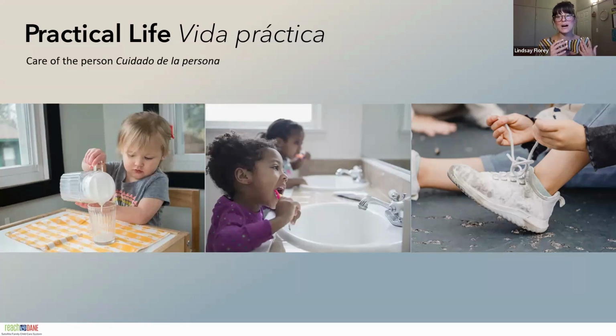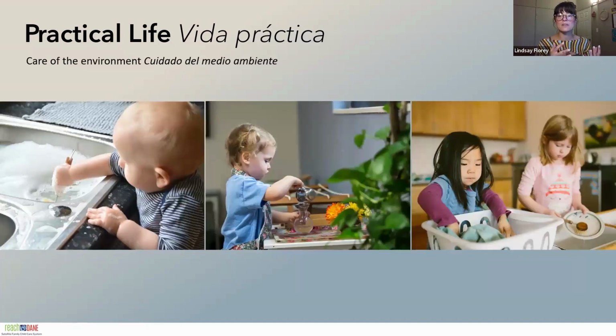We can also do care for the environment. If you have plants in your environment, that's a great way to incorporate nature, but also giving it a responsibility and showing the child that we have to care for other things as well, or recycling and throwing away trash. That was a big one that my kids loved doing, throwing away their own trash. So in this slide you can see typical daily activities that are opportunities for practical life experiences.